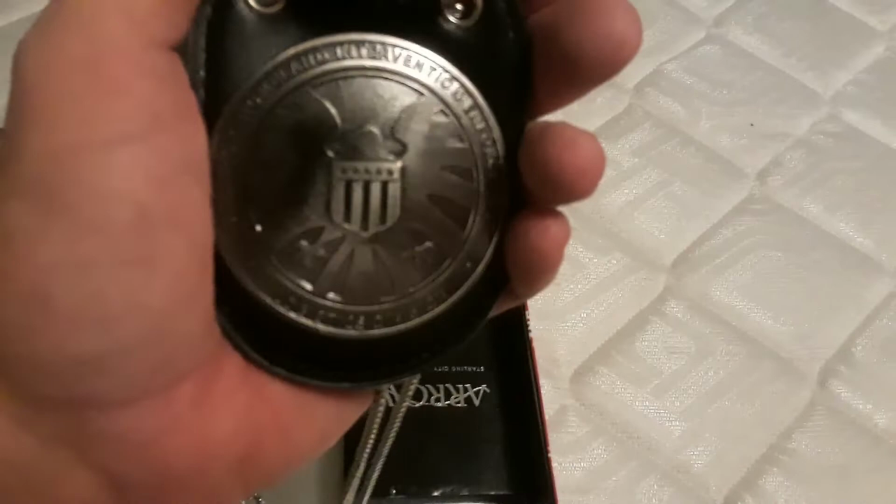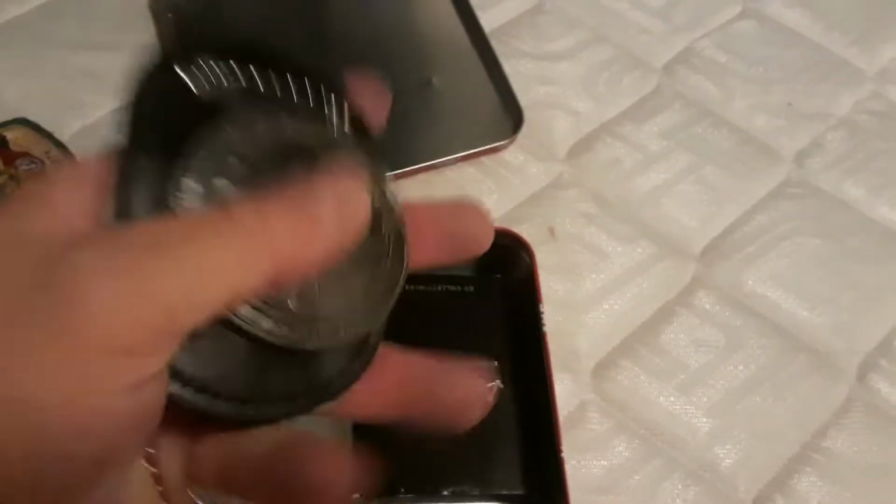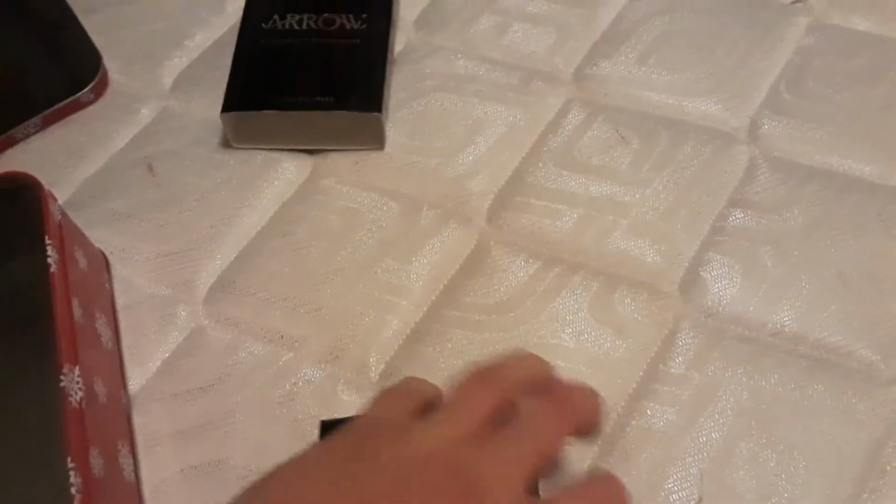If y'all don't realize it, I'm a member of SHIELD. I'm an agent. I'm actually deputy director of SHIELD. I cosplay with these badges sometimes. They're pretty cool. And this is a pretty neat one. It's the Starling City badge from DC Collectibles from the TV show Arrow. We will actually unbox this one, even though I've used it before. I cosplayed one time as a police officer from the show.